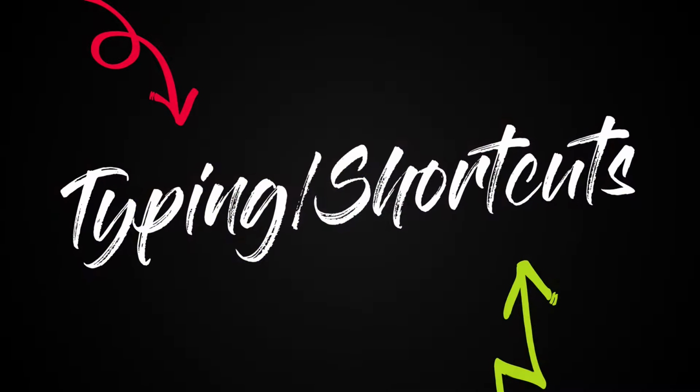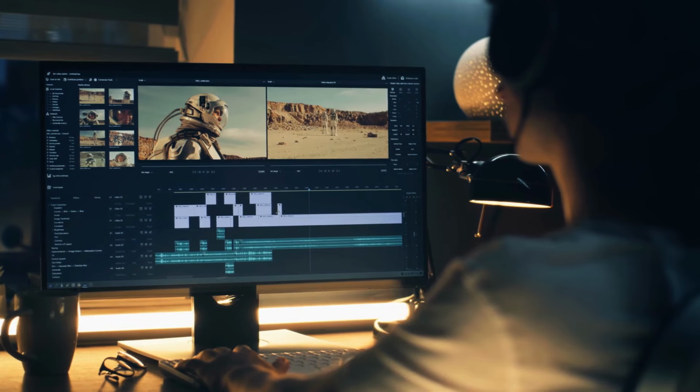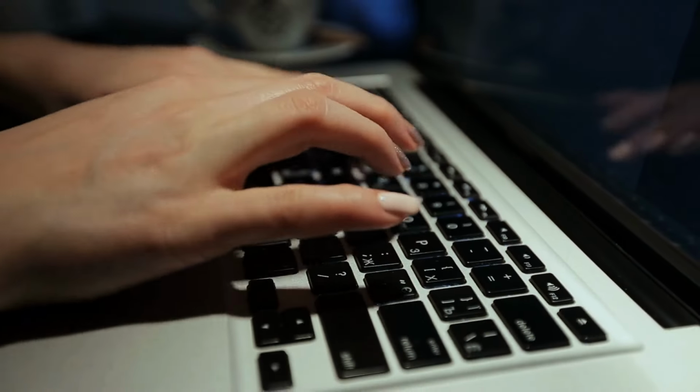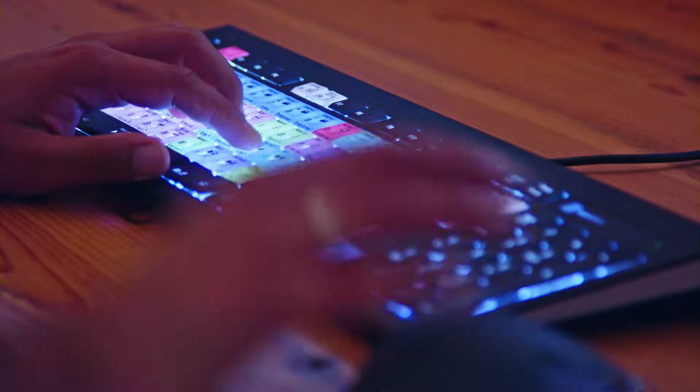If you want to be a video editor, these 12 essential skills, in my opinion, are going to help get you there. Let's start with the first one, typing and shortcuts. One of the most essential practical skills that you can have as a video editor is absolutely your typing skills, that then transitions to shortcut skills.